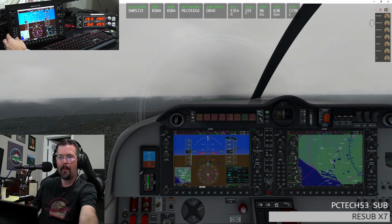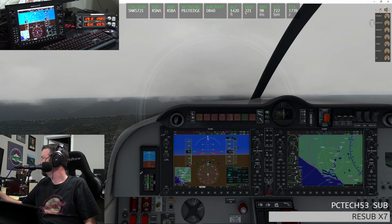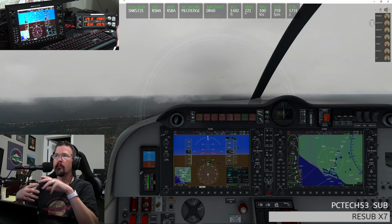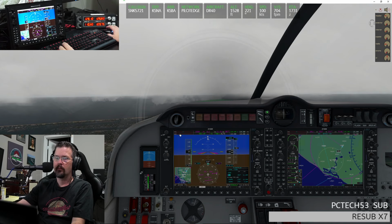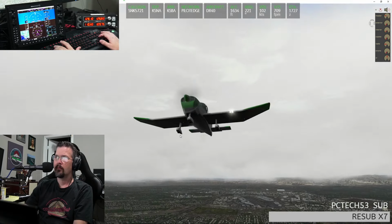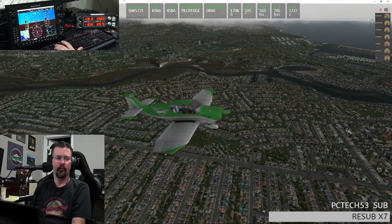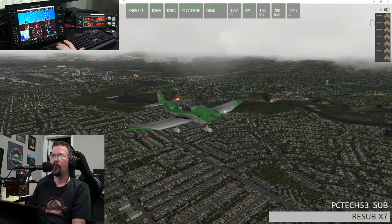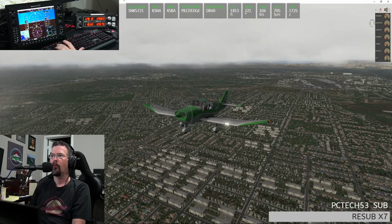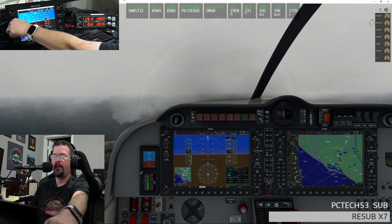SoCal approach, Cambridge 869, 8,000. Cambridge 869, SoCal approach, cross Seal Beach at maintain 7,000. John Wayne altimeter 299.3. Cross Seal Beach at 7,000, Cambridge 869. After Seal Beach, fly heading 340, vector ILS runway 25 left approach, information Pop is current. After Seal Beach, we'll fly 340 heading, and we have Pop. We'll expect vectors for the ILS 25 left approach, Cambridge 869. Snacker 5721, clear direct Los Angeles, climb maintain 6,000. Clear direct Los Angeles, climb maintain 6,000, Snacker 5721.